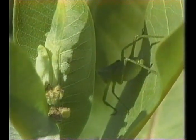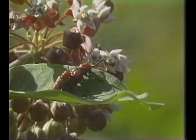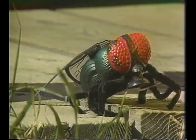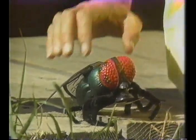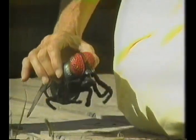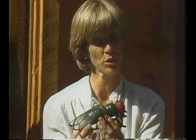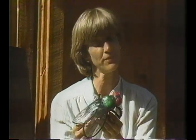This may sound like a silly question, but how do you know an insect is an insect? All insects don't look alike, of course not. But they are alike in many ways. Did you ever see an insect that looked like this one? Probably not. A friend gave this one to me as a joke. But it does look like a fly, right? And a fly is an insect.